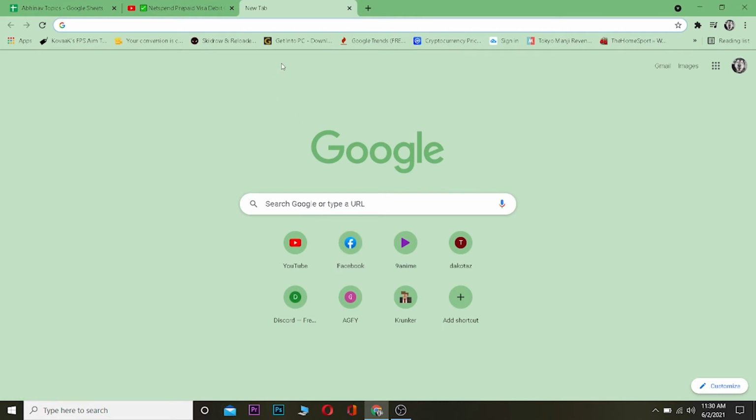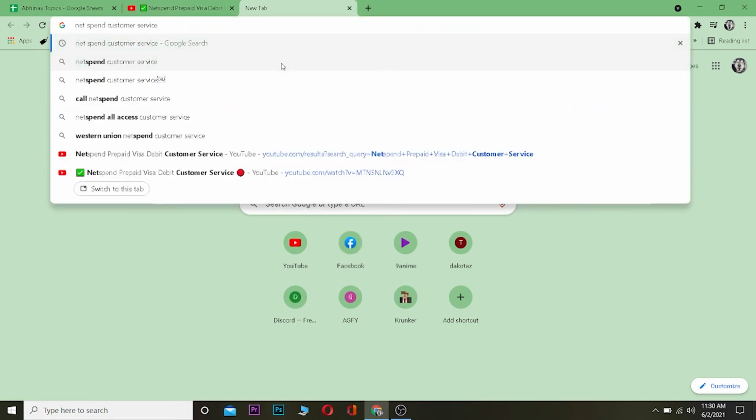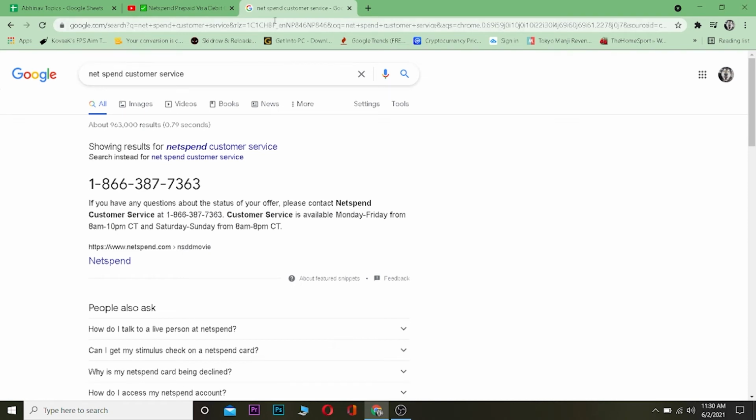so what you can do is just go to your Chrome browser or any search browser you want and then search for NetSpend Customer Service. Once you search for it, the number is going to be displayed over here. So it changes frequently from time to time. So if the number doesn't work somehow, then you can just find the number by searching it on Google as well.